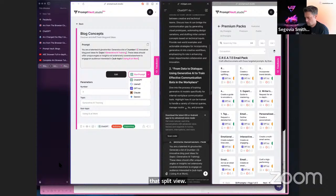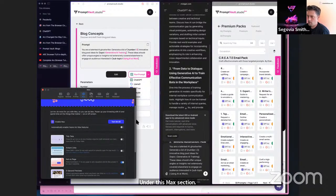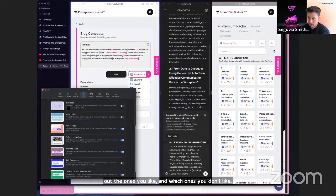If we go back into settings here, under this Max section, there are some of the power tools. You just toggle them all on until you try out the ones you like and which ones you don't like. There's one I don't find particularly useful because I like to know where I left things, but there's a way to use Tidy Tabs, which will organize your tabs for you. There's another one called Tidy Titles, which uses AI when you bookmark or add something up into the top layer above that horizontal line I was referring to. It'll rename the tab from something that might be just an SEO title that's not that useful to something more context relevant to the page. You can also rename the tabs manually if you right click on them and name them whatever you want.